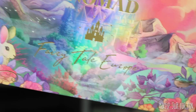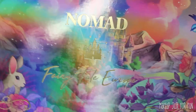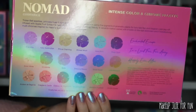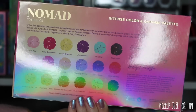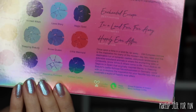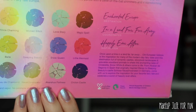The box has some cute little woodland creatures, and then on the back of the outer carton are the shadow colors and the names. It's kind of hard to tell the colors with this iridescent coating, but since this is sold online only and it's not on a retail shelf anywhere, I don't think that's really a big deal. FYI, this palette is cruelty-free and vegan, so safe for all my vegan friends out there.